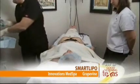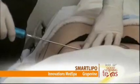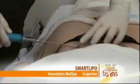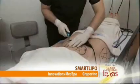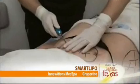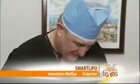And one of the big advantages of SmartLipo is she had loose skin. The laser heats the skin, which gives good skin contraction. So the bagginess that was a real problem with traditional liposuction is just not a problem with SmartLipo. Because with traditional liposuction, then you'd have to go in and tighten the skin afterwards.